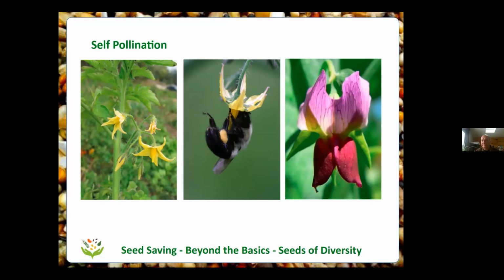Even if you have different tomatoes nearby, they won't tend to cross, and the reason is every tomato flower pollinates itself. This bee, you'd think, might be carrying pollen from one flower to another, but in fact, on that tomato flower, the bee is hanging upside down, and that cone that she's holding on to, all the pollination happens inside that cone.